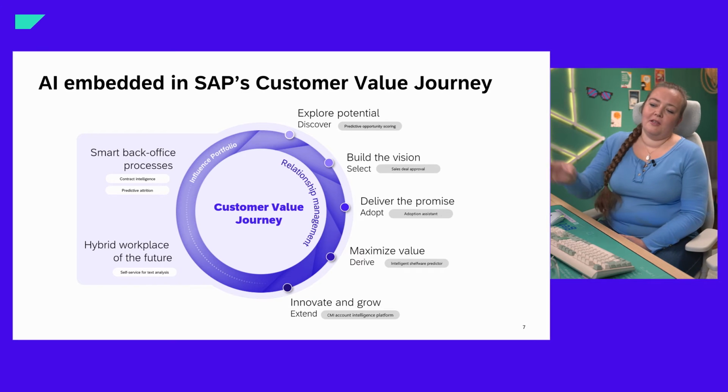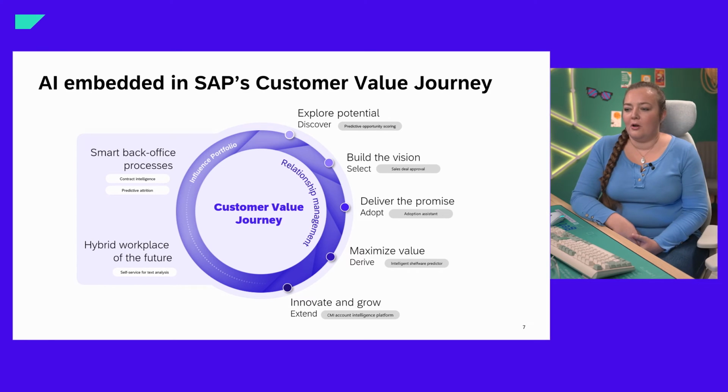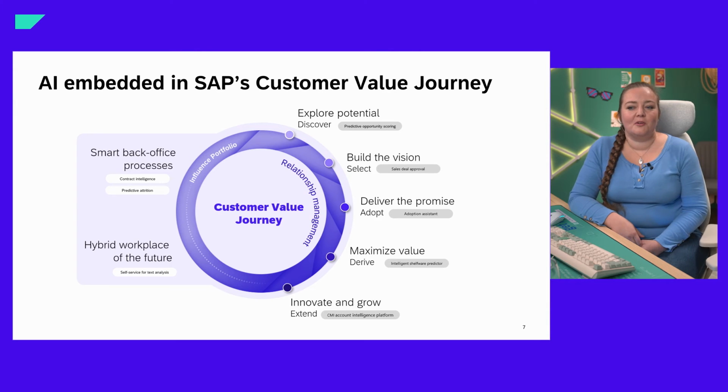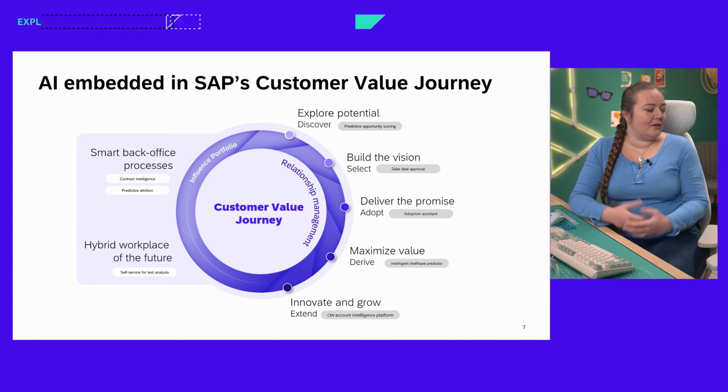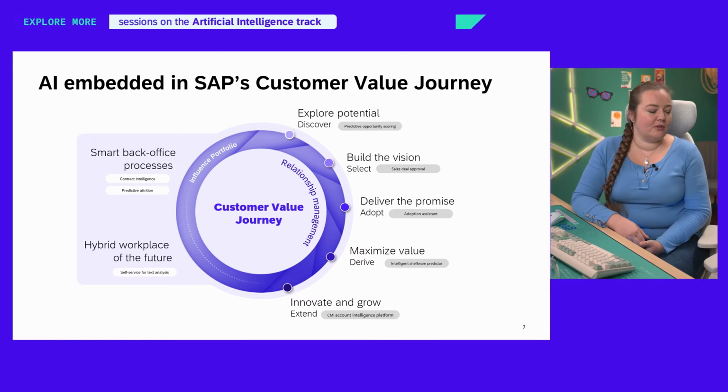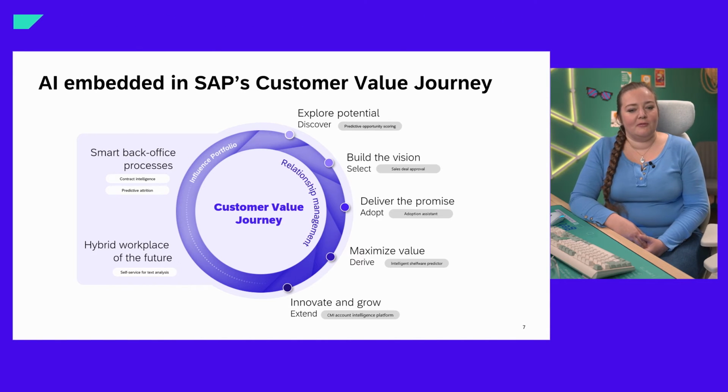But not only are we supporting all our colleagues in the field who interact with customers, but we are also looking into our own internal processes and smart back-end office processes, so to say. And we are enabling all our colleagues internally with a lot of gimmicks, a lot of stuff that makes our life of employees in SAP easier. And this is what we call a hybrid workplace of the future as well. One example here is the self-service for text analysis, where we will have a closer look in a few seconds.